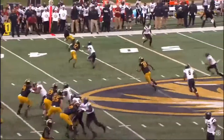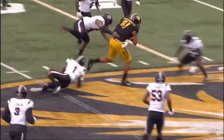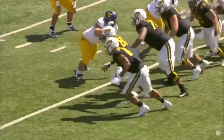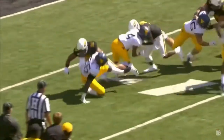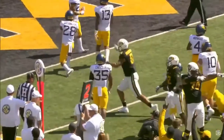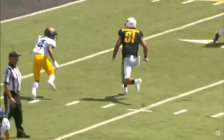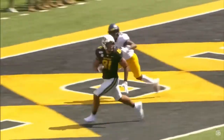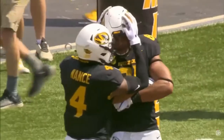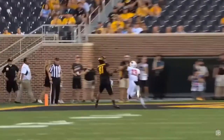Same with the other deep post route that he was running, he kind of just bodies the DB out of the way. He's not going to beat you on his routes. So that's kind of why I see him as that possession mold receiver. And he's going to contribute as a blocker as well. He's a good run blocker, good pass blocker. So again, that number two well-balanced tight end replacement for Hireman is what I think Albert O can be. So I do really like this pick.